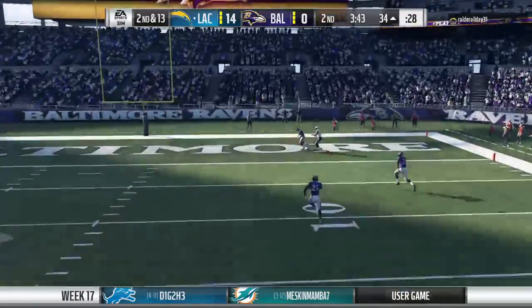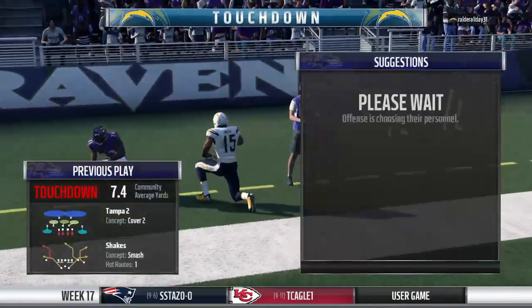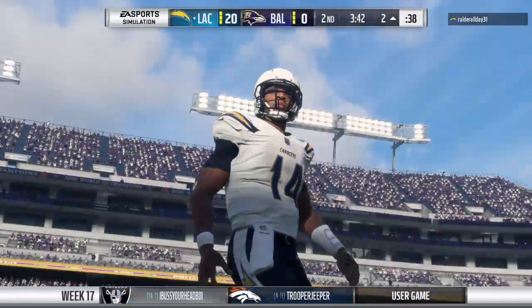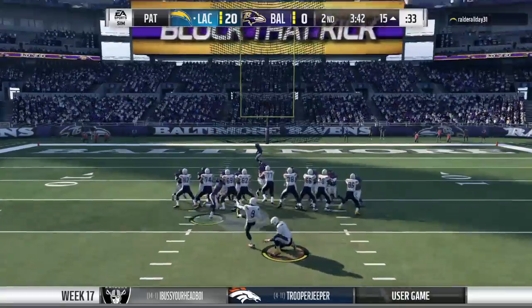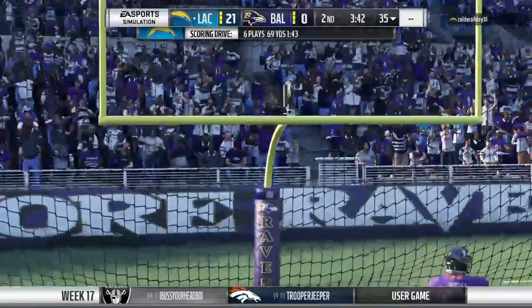Going for the deep ball. He's got his man. It's caught. Touchdown, Chargers. Dontrell Inman with 2 touchdowns on the season, both in this game. And the Chargers are going to add on to their lead. And it is now 21-0.